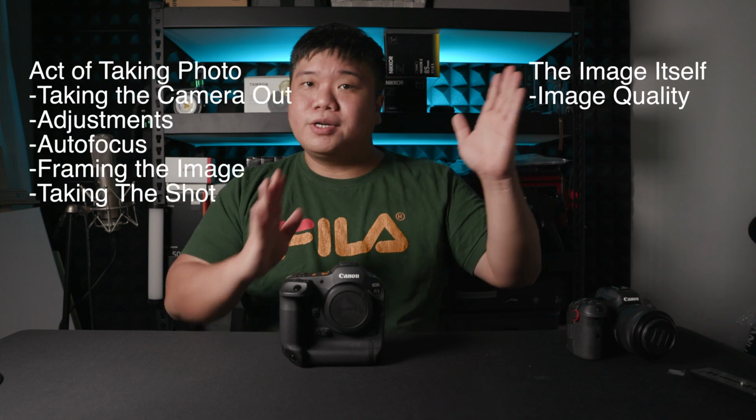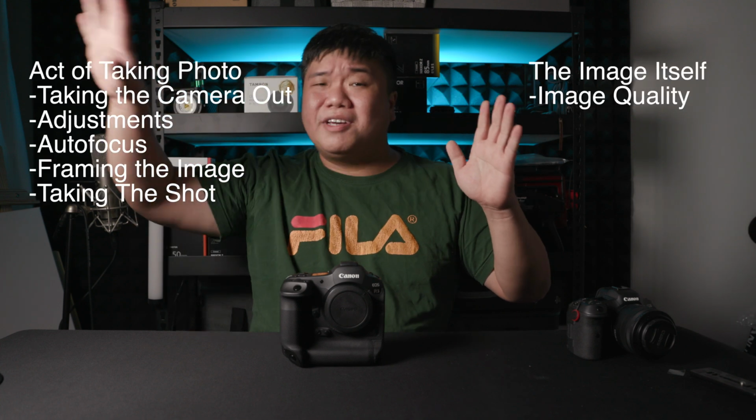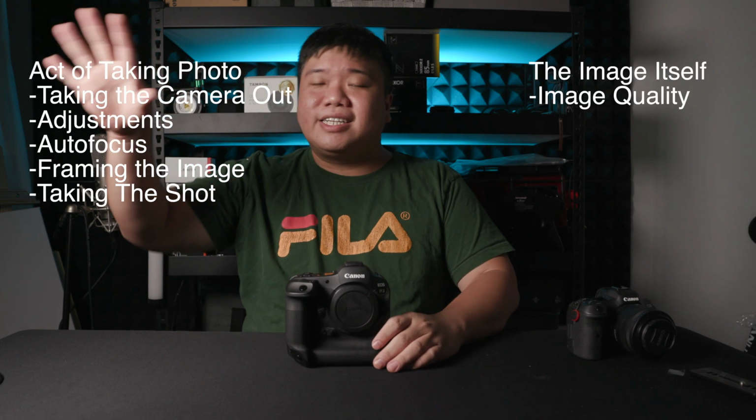So, what is the purpose of a camera? It is to take the photo and produce that file, which is either a RAW or JPEG. Usually you can split it up into two parts: the act of taking the photo, and the photo itself, which is image quality. Let me answer the image quality section first. Image quality is, by and large, still very simple. The bigger sensor will have nicer image quality, and that's because of physics, because you just have more area on the sensor itself.